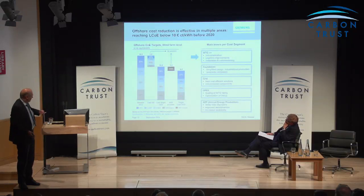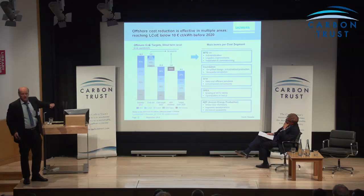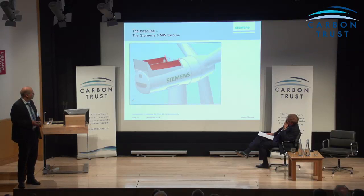And therefore you need to look at the various elements. And this is the baseline, 14.5 cents today, composed of the bluish part there, the turbine, the civils, the electricals, and the operation and maintenance. And there we need to take down cost on all bits of that to get down to our cost target. And then on top of that, we need to increase the energy output. And that means we need to look at the wind turbine, the foundation, the grid, the OPEX, and the energy production. If we start with the wind turbine, this is our workhorse, the 6 megawatt.